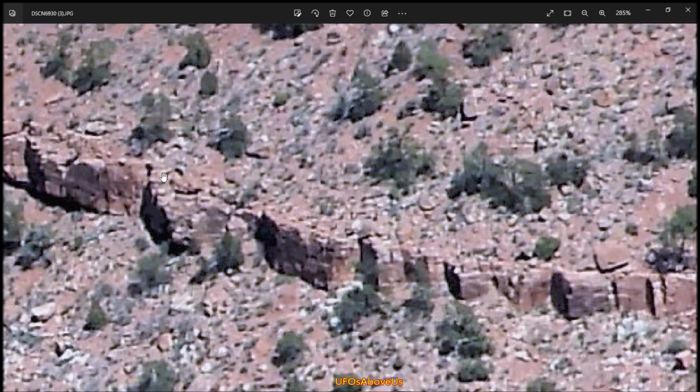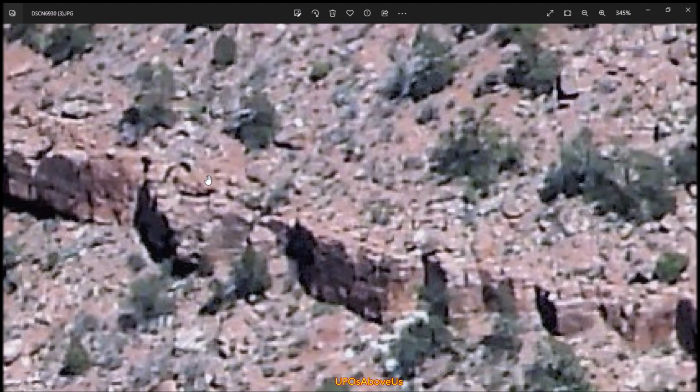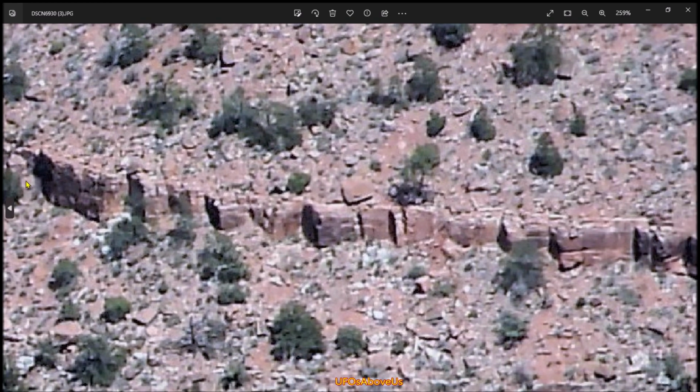Look right here. See if you see something right there. Kind of focus on this area right here. Look at that, look at that, look at this, and look at this. I'm going to zoom back out, and it'll help you see it, maybe. Do you see anything right there? I do. So, some very interesting things here.